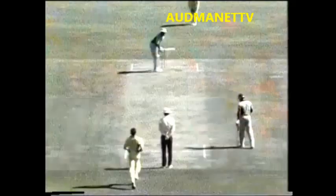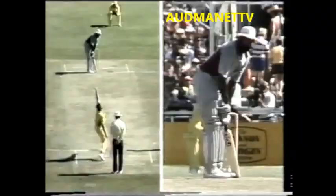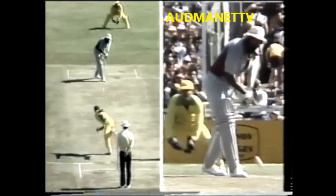Maguire to Lloyd. Gets hold of this one. Boy, oh boy, that's racing out towards square leg. Four more. Tremendous competitor, Clive Lloyd. One of the best hitters in the game, whether it's Test cricket or one-day matches. Superb timing.